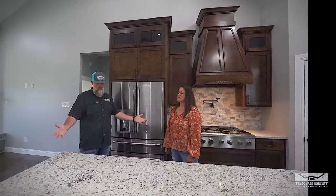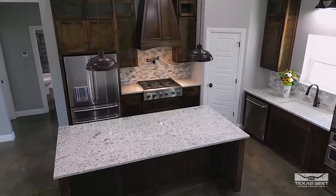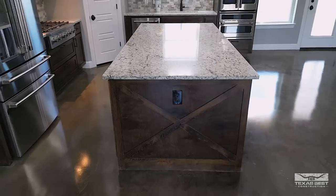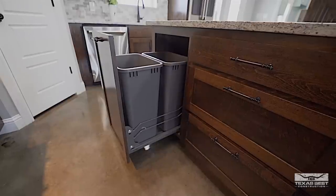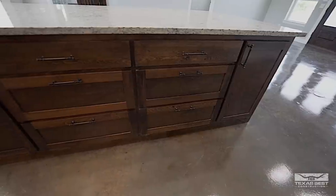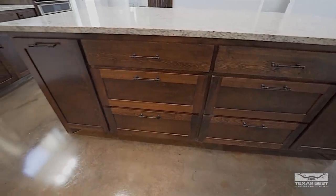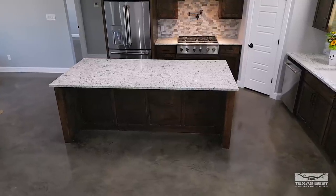And then here we have a very large island, which, all the islands in Texas are big. Yeah, right? I feel like ours is bigger. Here. Yeah, that's right. Need big got a space. Lot of drawer space and a trash drawer here, so there's a lot of storage under here. Yes, and you got the shelf storage. You have all the full drawers, and then a lot of space as well for all your bar stools.